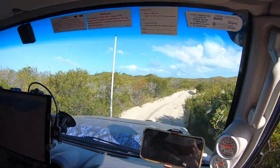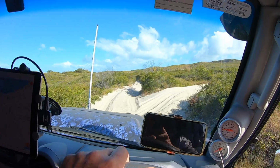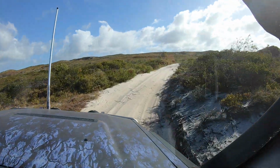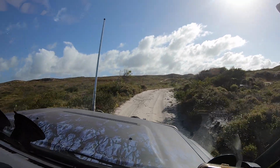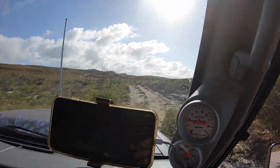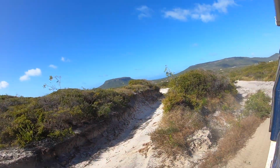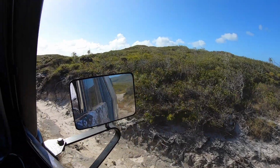Never change gears in sand. Always a bad move. Always get bogged down. We'll try this one. Much easier. That's where the other track came out. Wouldn't have been too nice. Wouldn't have been nice falling down there either. So we'll stay out of it.